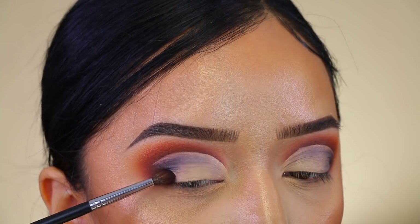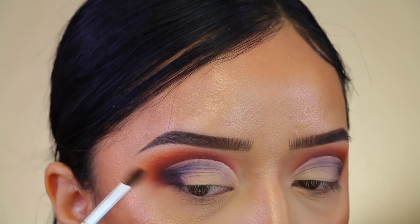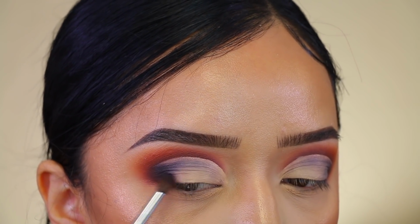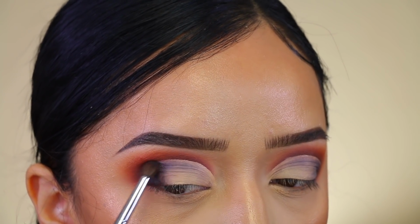Once you have that, you want to go back and pretty much use the same colors that we used all over the crease. So we're going to go in with Soda Pop, Jax, Hunts, and I'm not going to use Creamsicle, but I am going to use a matte vanilla shade in the center just to really bring everything together.